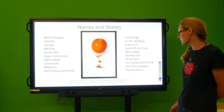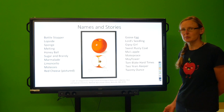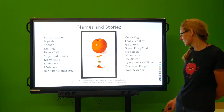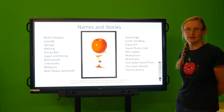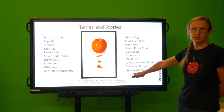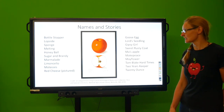A lot of varieties were named by their properties, whether they were good keepers, whether they were sweet, whether they were striped. So early apples, June apples, things like that. Two Years Keeper indicates that this would keep up to two years in the cellars back in the day. Twenty Ounce, obviously a very large apple.